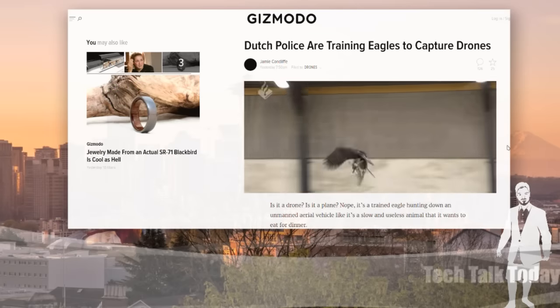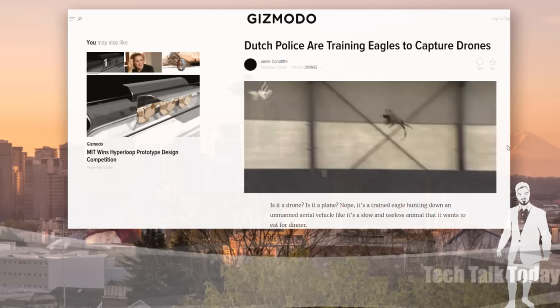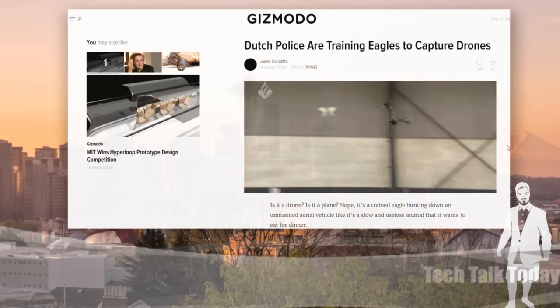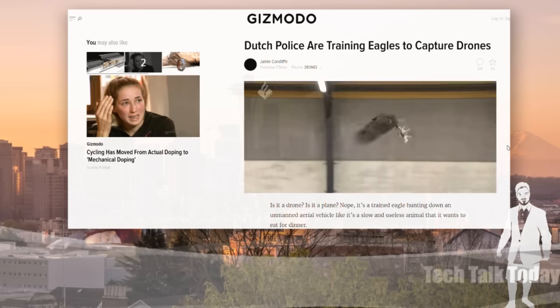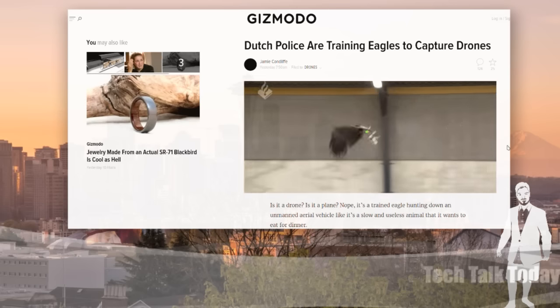Look at that, Ange. Look at that freedom. Yeah, look at that guy. Doesn't he look like he's saying, what's that, a drone? Let me go get that. Yeah, boom, he gets it. I don't know. That's actually the coolest thing yet because it looks so epic. Could you imagine you're flying there and getting footage of this and this bird comes in and grabs your drone? This would be pretty cool.